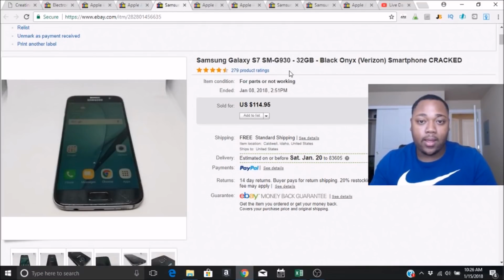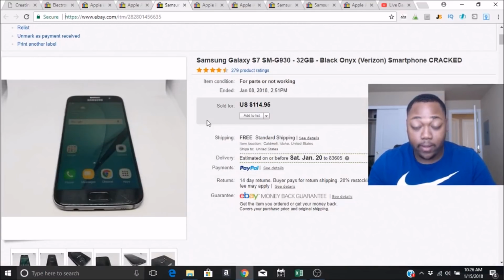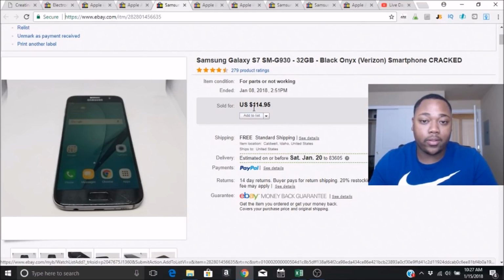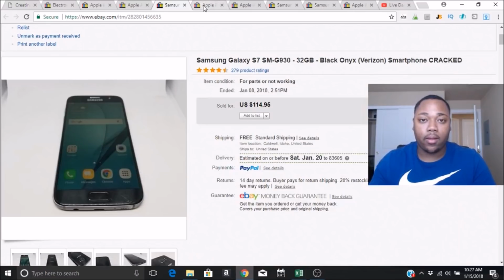Next, we got us a Samsung Galaxy S7 for Verizon, and it also has a cracked screen, as you guys can see. The crack is down there. I ended up paying $50 for this, so not the biggest profit, but I'm showing you guys that you can start with $50. You can start with $20, but a $50 investment turned around made about $45 on a cracked S7. So if you guys are down in cash, go after these cracked phones. They're big money makers on eBay.